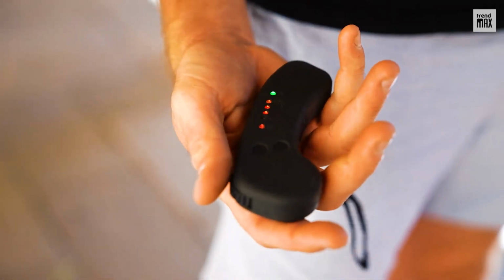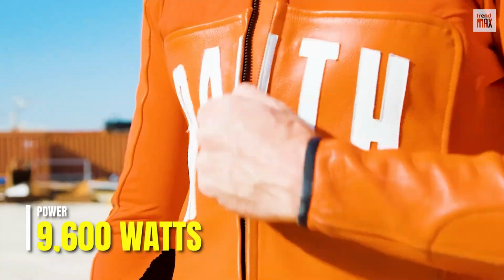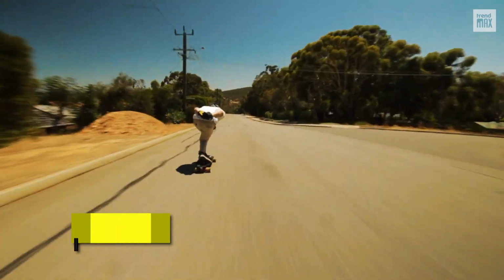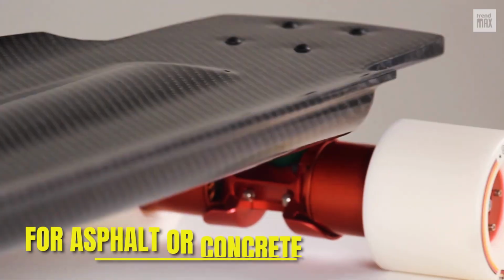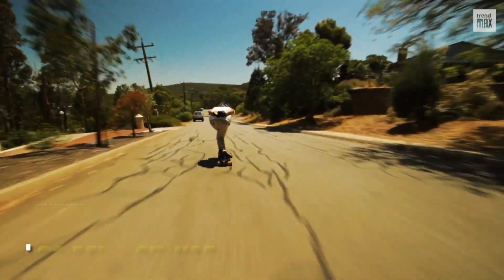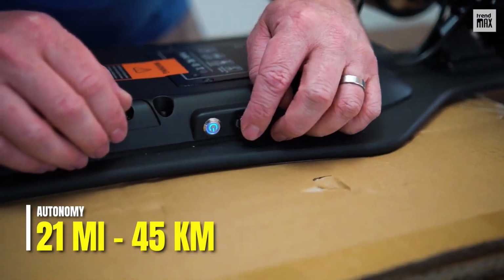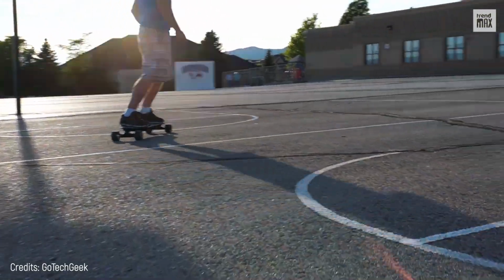All thanks to its quad motors that grant 9,600 watts of pure electric power. Now that's power! It's practically ready for sale and priced at $3,500, maintaining a maximum speed of 81 miles per hour. However, it's made to go on asphalt or concrete. It features a cool battery that provides energy for about 21 miles of range and recharges in 2 hours. Not bad, right? By the way, its carbon fiber deck is perfect for high speeds. I'm fascinated by the Vengeance 4WD.